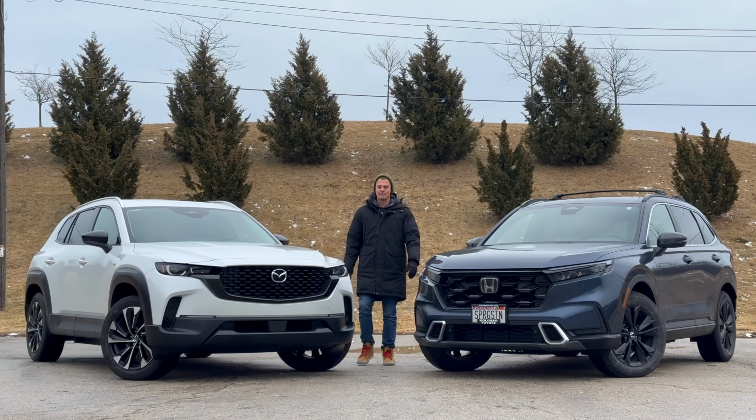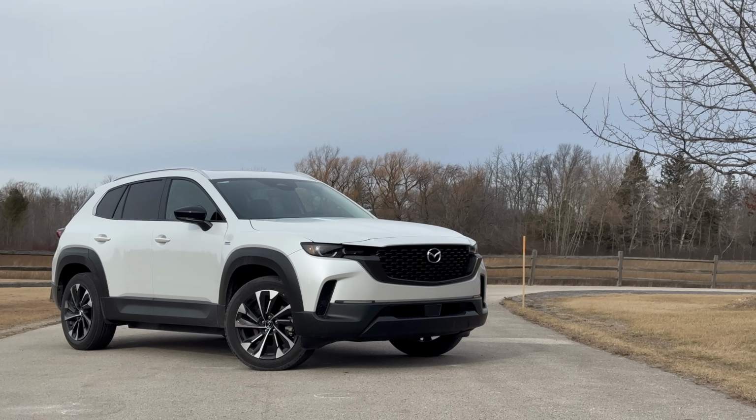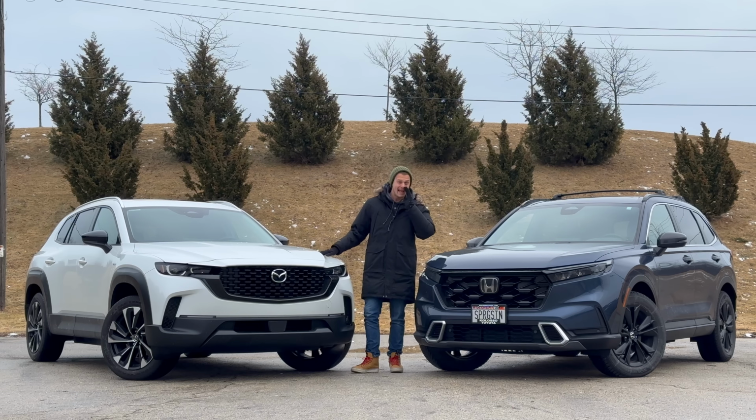Welcome to Downshift. My name is Matt, and for the last week I have been driving around in Mazda's new CX-50 hybrid, and it's pretty good.